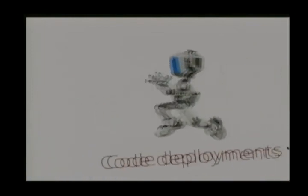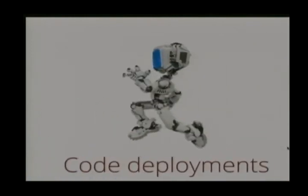Okay, let's continue. So the next thing is code deployment. We do code deployments fairly frequently.